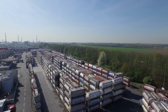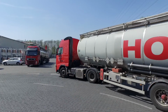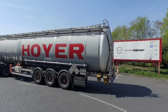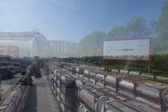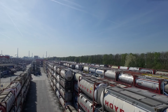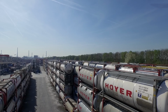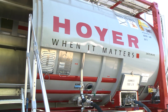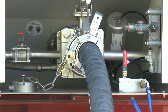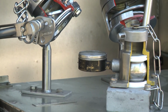For the intermodal transport of liquid goods in large quantities, tank containers are the ideal solution. Whereas in the past, tanks were integrated into standard containers, today their distinctive shape also makes them clearly recognizable from the outside. Tank containers for liquid goods require a broad range of additional equipment, such as connectors, hoses, pumps, gauges, valves, and much more.